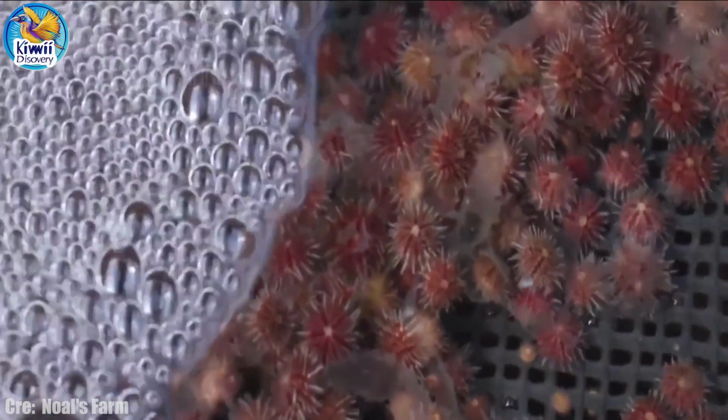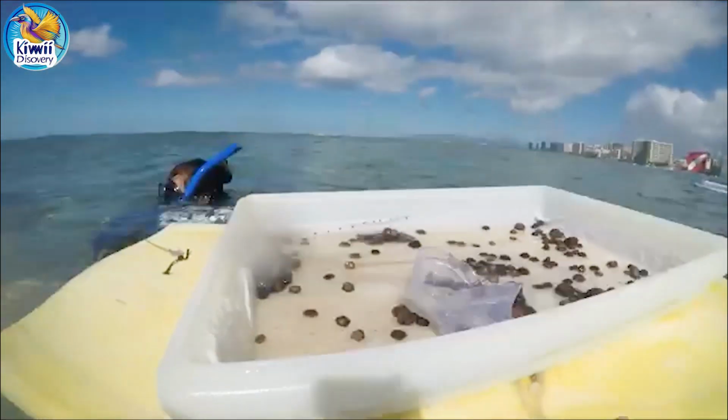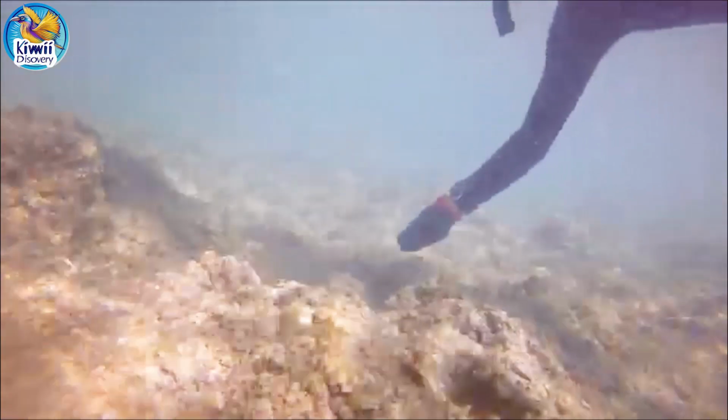Once the sea urchins reach the desired size and maturity, they are harvested for various purposes, including research, restocking natural populations, or commercial sale.